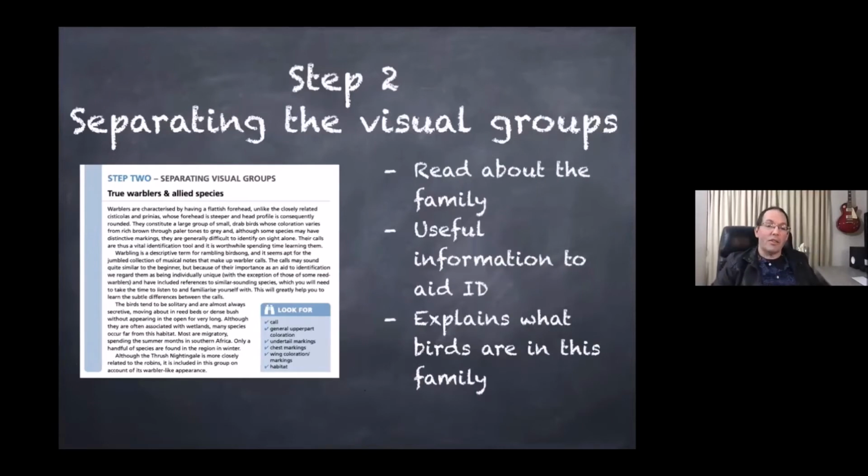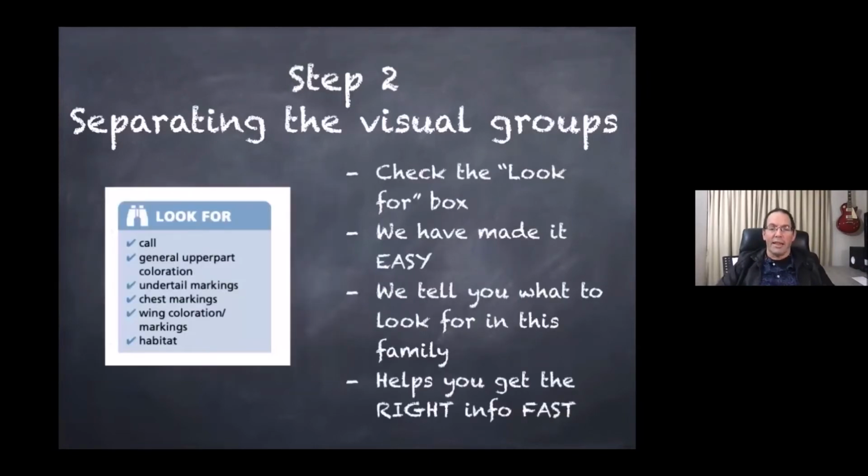So you've now decided that you're dealing with a cisticola or a lark or a warbler, and it'll take you to separating the visual groups. So the first thing we do is we give a little bit more of a detailed write-up about each of the families and some information about how they behave, how they sound, where you might find them, whatever things are relevant to identification. And again, there's lots of these little lists and helpful things throughout the book, you'll see a nice little look for box. And that look for box breaks down for a warbler what you need to know, or for a cisticola.